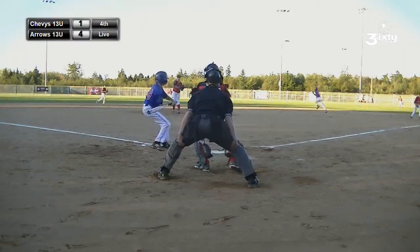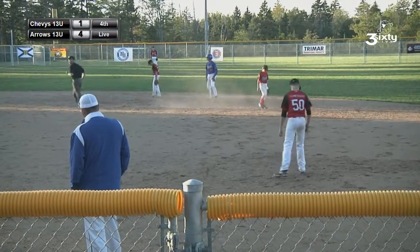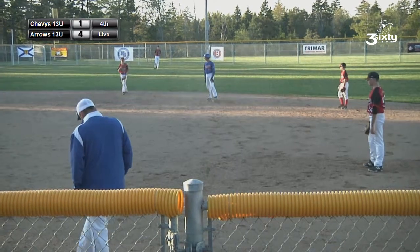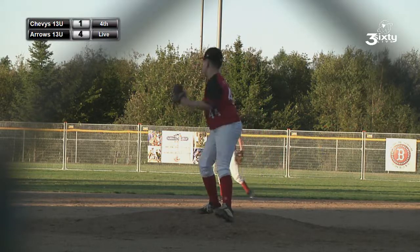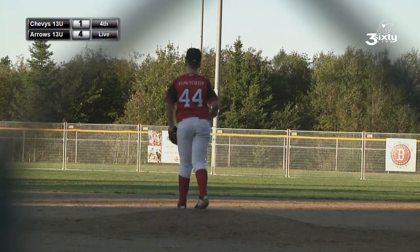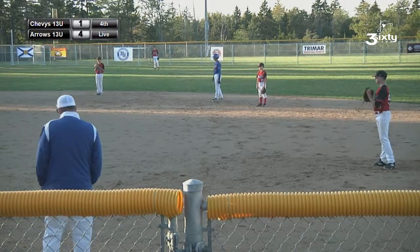Bulger delivers, runner going, and Gallant had a little bit of trouble there on the transfer, so made the probably wise decision to just eat it, and Burgess gets in with the stolen base. So another runner in scoring position for the Arrows. Bulger steps off the mound, draws Burgess back to the bag.